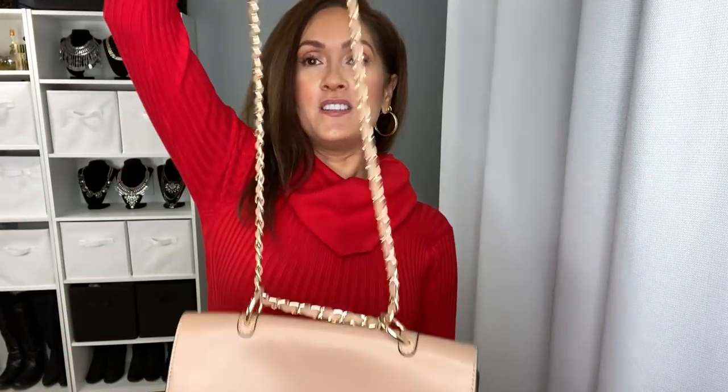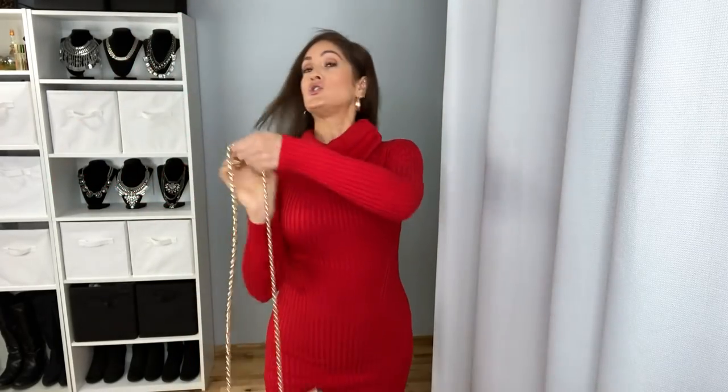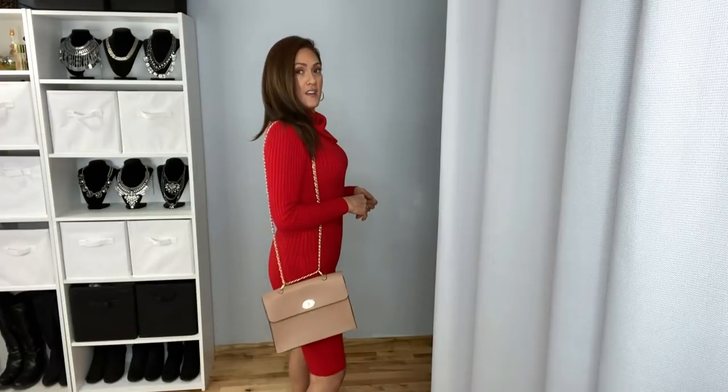And I have this handbag from Amazon. I got these in every color. That's how much I love these. They are so much more expensive looking than they really are. And I got them in brown, this color, burgundy, black. I just love them. This color goes with so much. It's like the perfect neutral color.